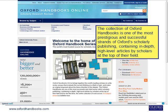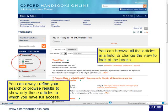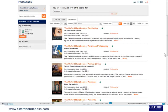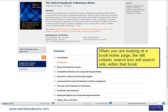You can always refine your search or browse results to show only those articles to which you have full access. You can browse all the articles in a field or change the view to look at the books. When you are looking at a book homepage, the left column search box will search only within that book.